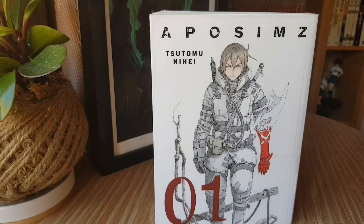I'm not hugely familiar with Tsutomu Nihei's work. I've read one volume of Knights of Cydonia. I've read a little bit of Blame. This is the first series of his that I'm actively following, mainly due to convenience more than anything else.